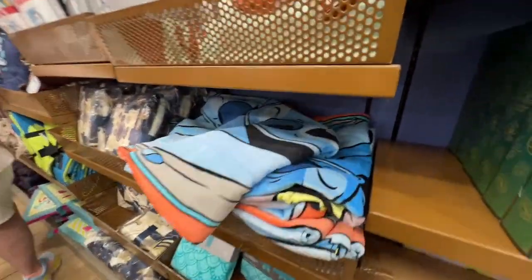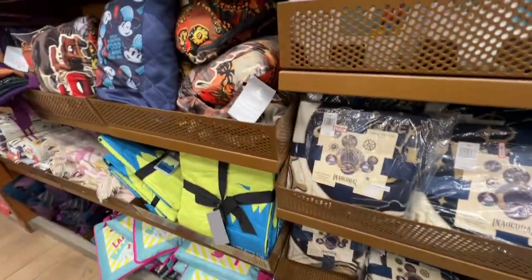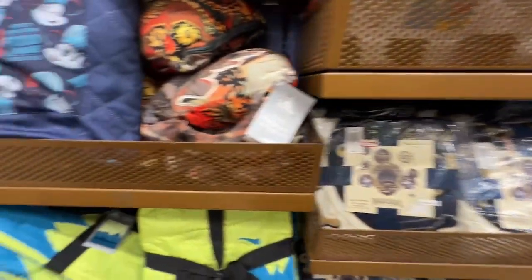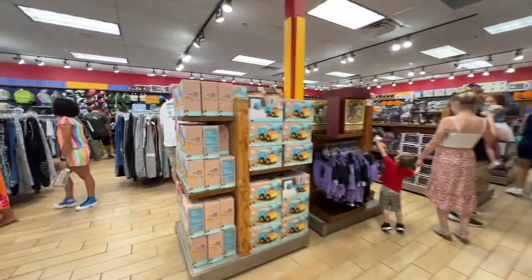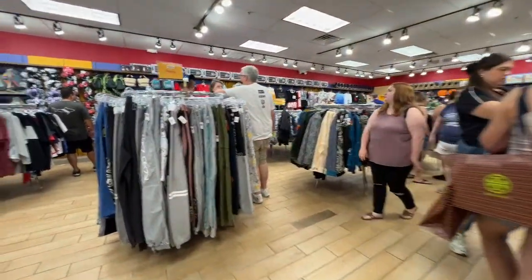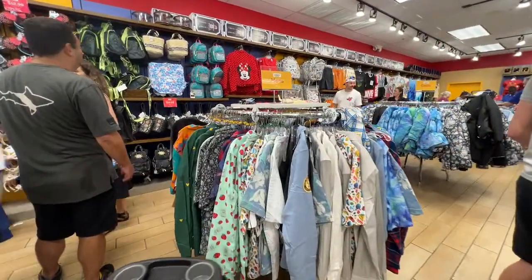Towels. That's the Stitch towel. Stitchy Stitch. Yeah, that's the Stitch towel. Susanna, do you remember how much the Stitch towel is? I can't remember. Is it $14.99 or is it a little more than that? Chef's thing. Only in title. Not in quality, only in title.